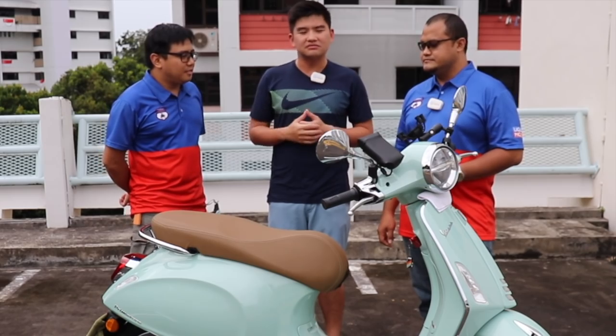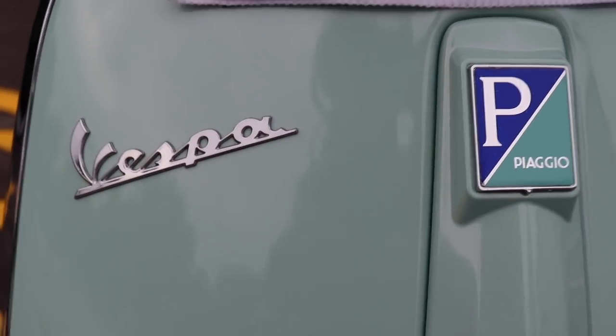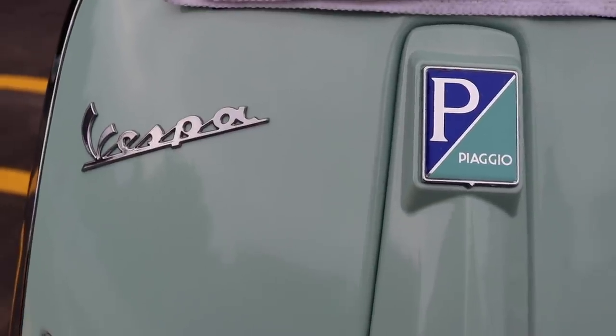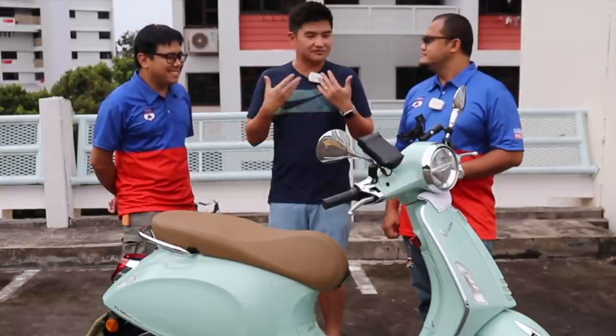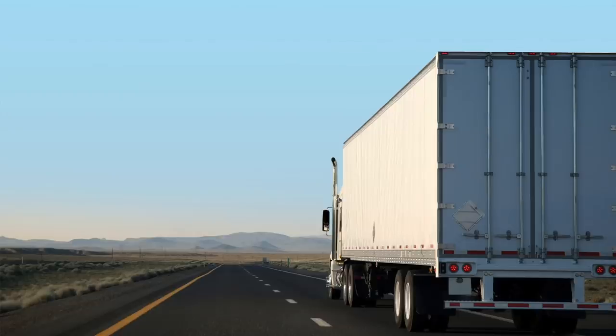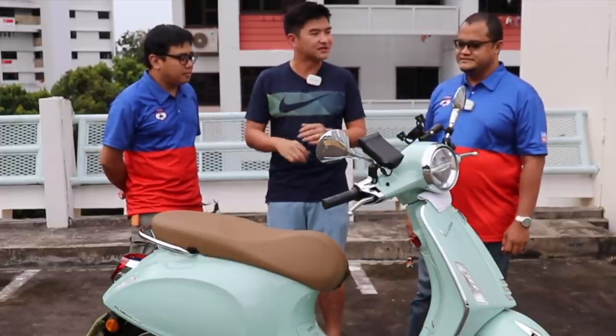But again, when you ride a Vespa, you're not really looking for speed. Most probably you're on the second or third lane, so you're taking it easy. Occasionally you will get that rush of speed, especially when a big truck comes over, but not something that will make you go, oh my god, it's too much.